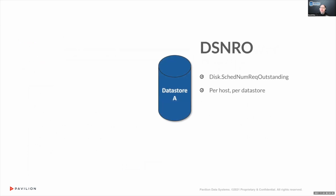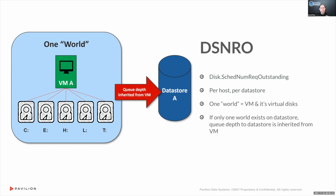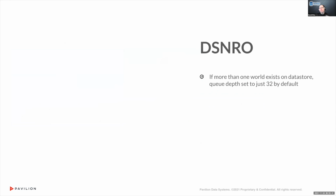Now there's another one. I always joke that certain companies have terminology that makes it sound like they're the center of their own universe. It's kind of funny. There is a setting inside VMware specifically called disk.sched_num_req_outstanding, or DSNRO. What it really means is that a virtual machine and its dependent virtual disks are called a world. If one world and only one world exists on a given data store, which is a VMware formatted LUN, the queue depth at that host to that data store is inherited from what the virtual machine is transmitting. We're going to talk more about that as we work our way up the stack. But by default, it may not be very good. It's comprised of the number of queues and the queue depths associated with the disk controllers on the virtual machines. And that's just if one VM worth of data is on there.